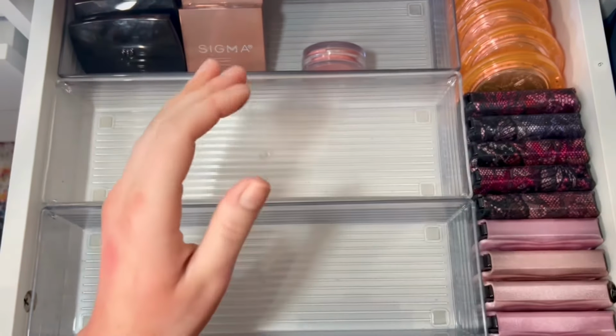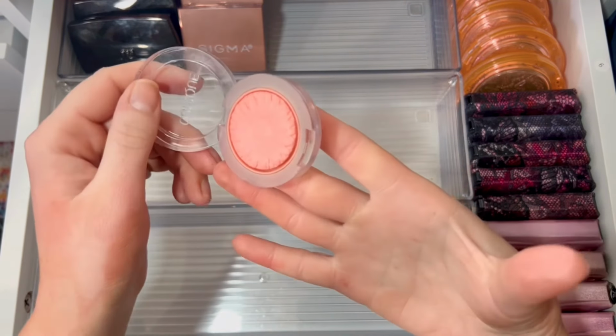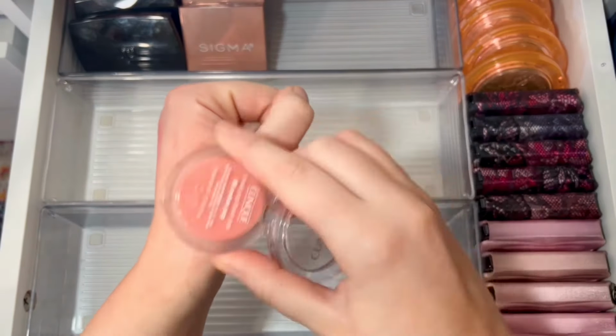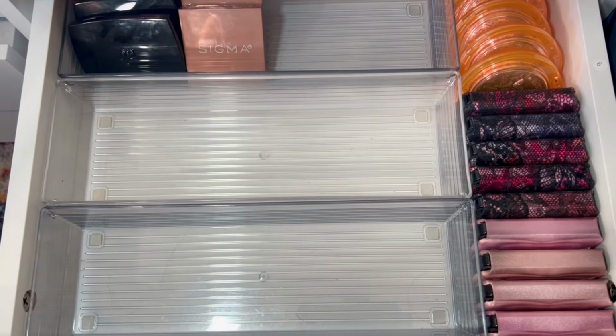So she's old now. This is the Clinique Cheek Pop in the shade Melon Pop. I love these. Okay. I love this. This is so pretty. But I don't reach for it. And I want a different shade. There are some beautiful nudie looking shades, and I'd rather have that. So I'm going to get rid of that one.